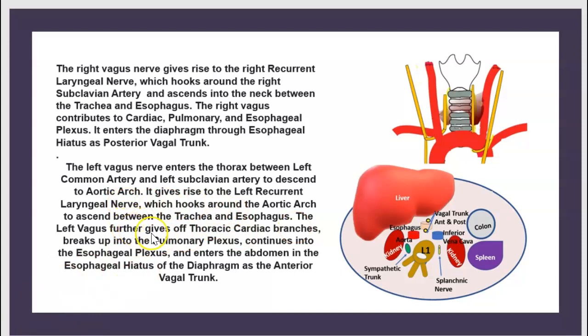The left vagus nerve further gives off thoracic cardiac branches, breaks up into the pulmonary plexus, continues into the esophageal plexus, and enters the abdomen through the esophageal hiatus of the diaphragm as the anterior vagal trunk.